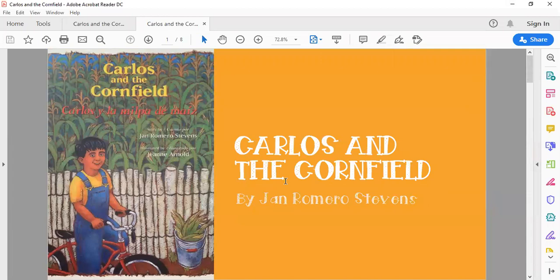Our read aloud today is Carlos in the Cornfield by Jan Romero Stevens. It is another great fit to our unit Sharing the Planet, which we have focused on our rights and responsibilities in taking care of the earth. One thing that I want to point out about this story is that it is in both English and Spanish. So feel free, if you have any Spanish speakers and readers at the house, to have them stop and read it to you in Spanish.